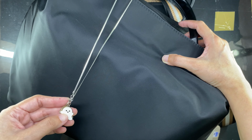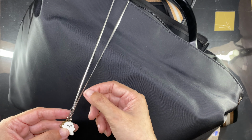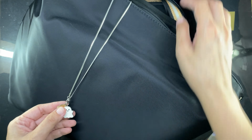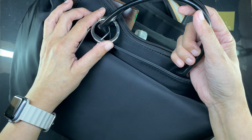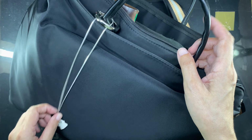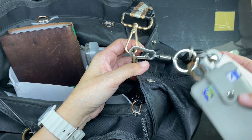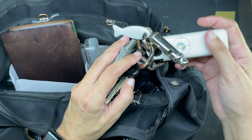And this here are just cute little charms in the shape of ghosts. I have this in pink and white, and I do have a black one somewhere, although I can't find it anymore. These are just attached to the bag with a silver colored necklace, and the round carabiner is there to hook my sunglasses on when I am out and about. And over here I attached my car keys and identification and personal alarm and my whistle. It is just more convenient for me.